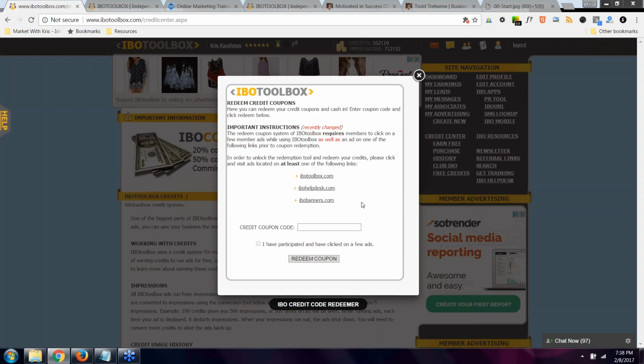When you click on your redeem coupon link here at the Credit Center, you're going to get a set of links that show up. You need to physically click on those links to visit the ads. If you don't, and you try to check this box that says I have participated and clicked on a few ads, it won't let you.